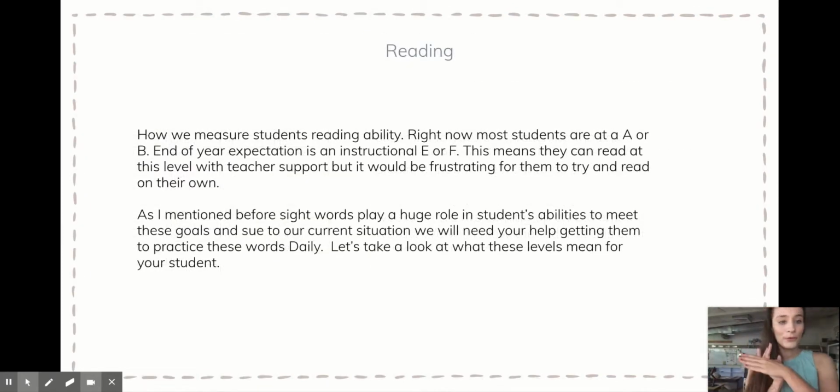So for our reading, a big part of kindergarten is that we are all going to become readers, which is really exciting and fun. How we measure the student's reading ability is through DRA. And right now, most of our students are at a level A or B. So they're new to reading. We're just learning some letter sounds, and maybe we're starting to take a look at some CVC words.